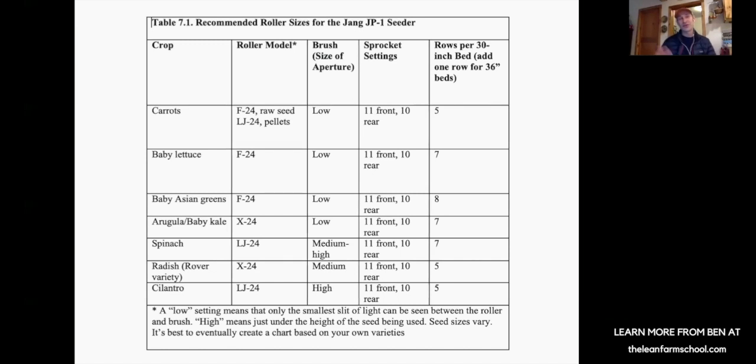What I do is I like to plant carrots as pellets when I know they're going to get good germination. So I usually do my first carrot planting as soon as possible, probably mid to late February, most seasons. Then they'll come up quickly before the weeds have a chance to come up. During midsummer, I switch to raw seeds.